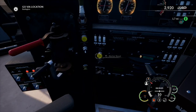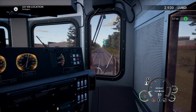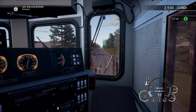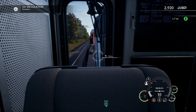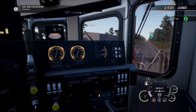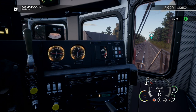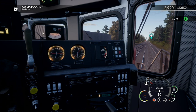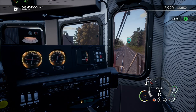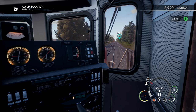I really need to get up to speed. I'm going to turn the bell off. Yeah, it looks like we got company coming. But yeah, you would think they would make it so that it would be easier to run everything. It looks like that locomotive is stopped, actually. Interesting. Does it know something we don't? Are we about to get in trouble?